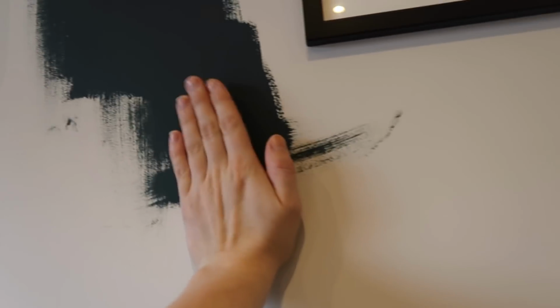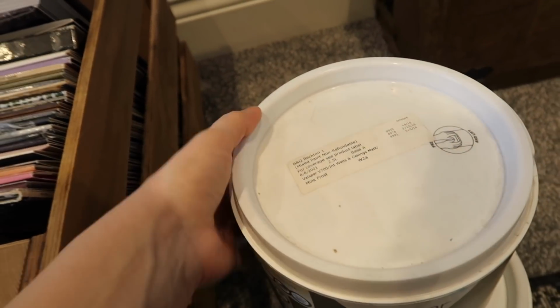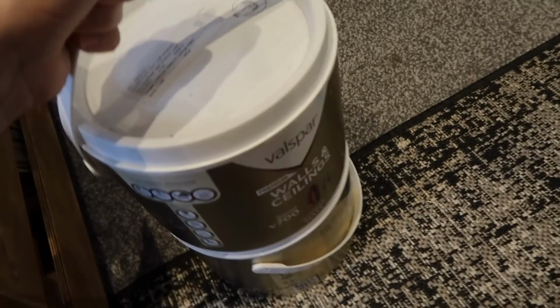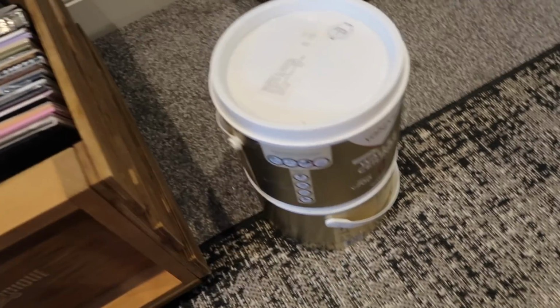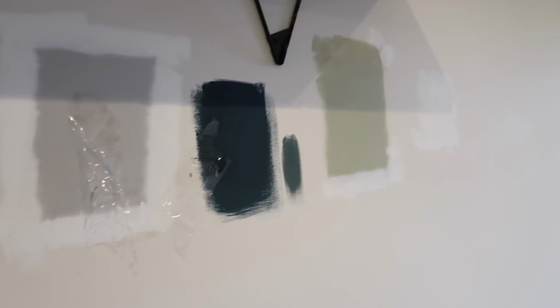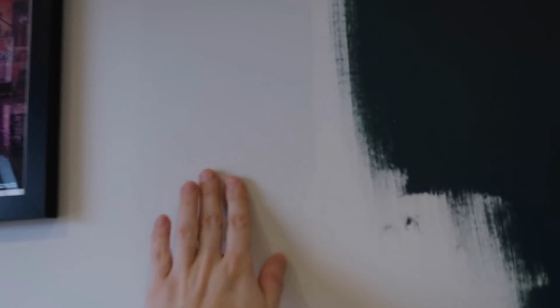So this is the colour we're going for. It's called, oh, what is it called? We've got the paint here from Valspar and it is called Gritty. It's a really nice kind of dark matte blue colour, and we've also got a colour called Mink Frost, and that's for, I guess, maybe the door. I don't actually think it's up here, but oh here it is, you can hardly even see it. It's a really nice kind of grey shade.